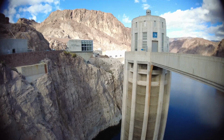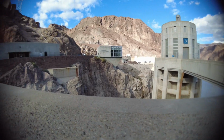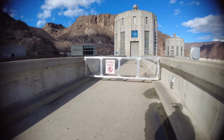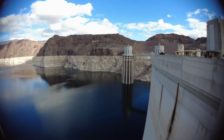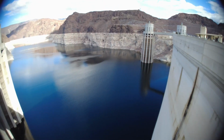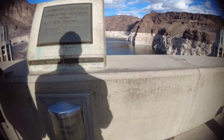You can see where the water used to be by the way that the mineral staining has been left on the rock. You'll see it much further round. There you go, you see it all there. Apparently the mineral deposits are not washing the rock clean. And of course the tower is on Nevada time, because half of the bridge is in Nevada and half of the bridge is in the state of Arizona.